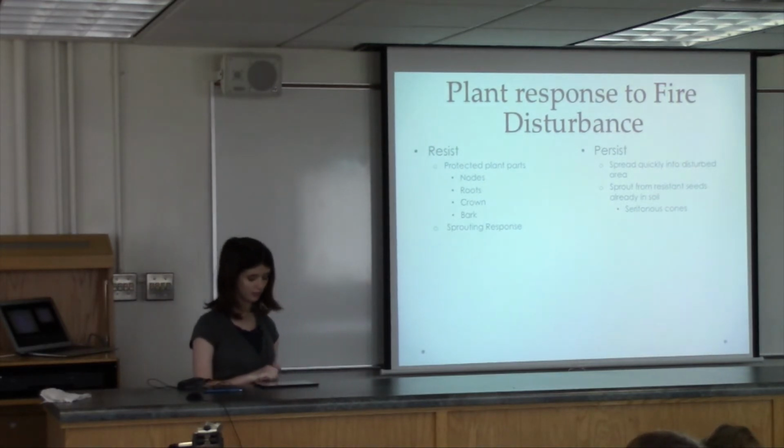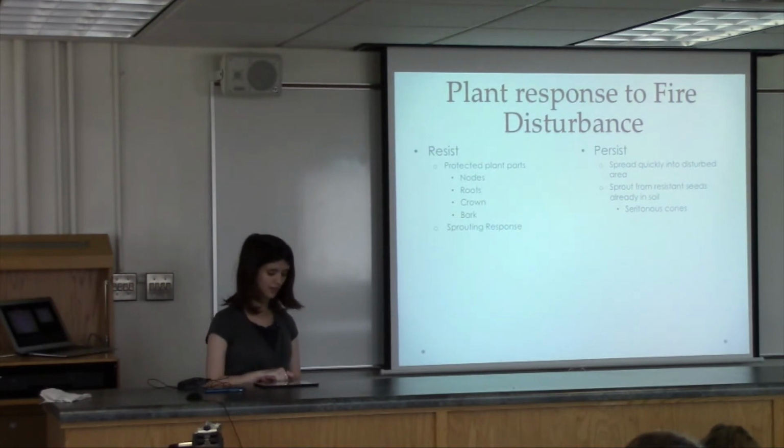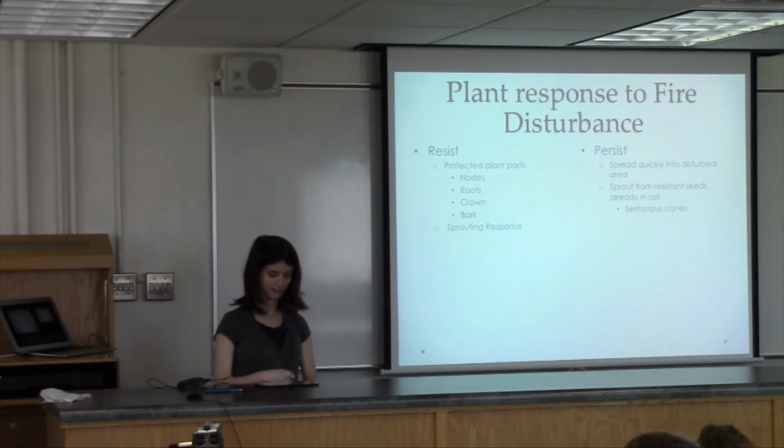For example, a protective layer of relatively thick bark might save the cambium tissue that runs up and down a tree. This protection prevents girdling and death. Girdling is defined as damage to the cambium tissue at the base of a tree, preventing any fluids or nutrients from traveling up to the leaves or down to the roots, ultimately starving the tree. Another way plants persist is by having a sprouting response after the disturbance. You see this in the resurgence of growth from previously inactive nodes after fire damage. The sprouting response is the same one that is utilized in coppicing, if you are familiar with that practice.